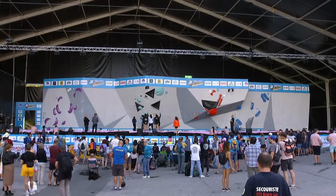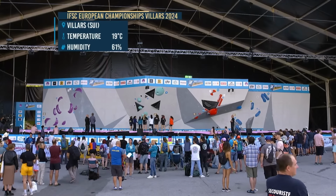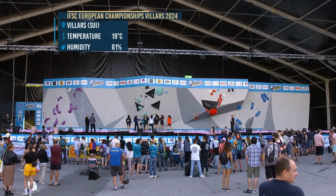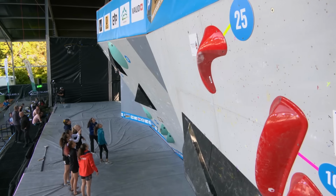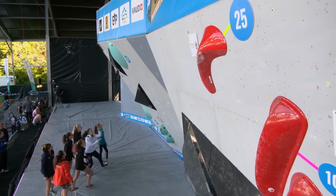Hello and welcome back to Villars sur Olonne for the final day of the IFSC European Championships. It's pretty early morning compared to the other mornings that we've had so far, and the temperature reflecting that, just under 20 degrees, nice and cool here in the stadium. And as you can see, the women who have made it to the combined final are on stage in the final part of the route reading process.